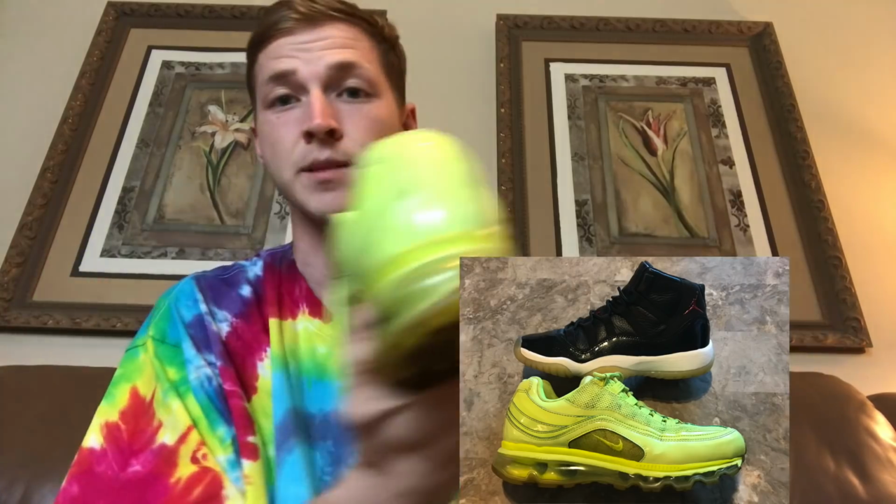The shoes, I usually put one like this and then one behind it, but like on the table. I'll show you guys a picture example right here. I usually do pretty good displaying my shoes.